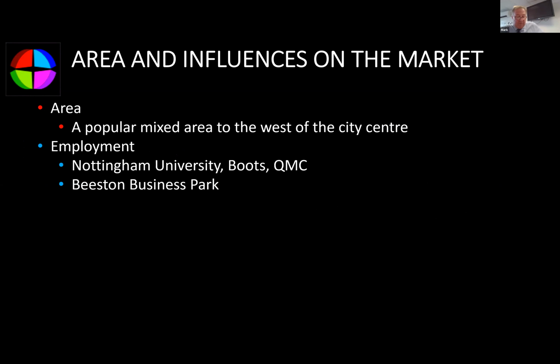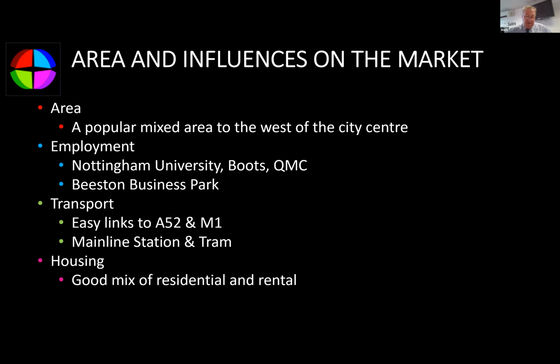My part is probably going to be the most straightforward, far less in the way of graphics, etc. And I'd like to just tell you a little bit about our area. I'm sure most of you already know, which is why you've elected to invest in this part of Nottingham. We have a very popular area, which has certainly become one of the go-to areas of Nottingham now, with a thriving town centre.